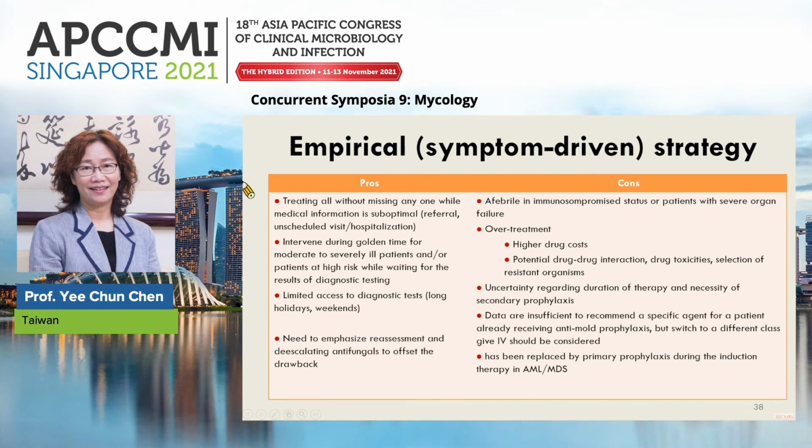Of course, we need to emphasize reassessment and de-escalating antifungals to offset the drawback of this symptom-driven approach. However, we need to keep in mind the patient may be afebrile. In addition, while we widely use it, we may over-treat, and there is uncertainty regarding the duration of therapy or the necessity of secondary prophylaxis and others.